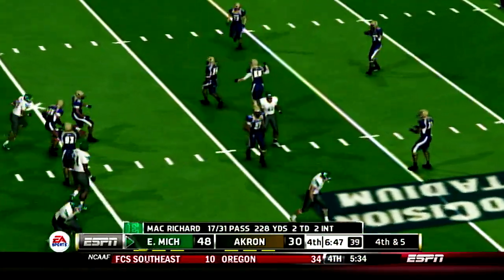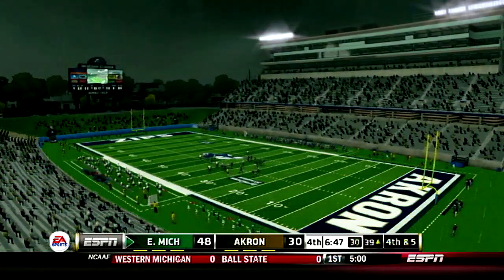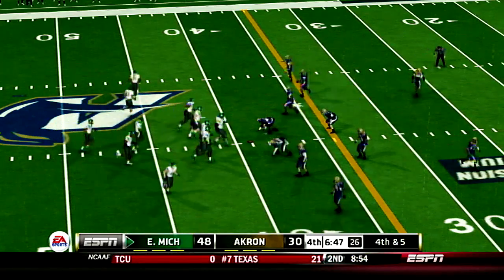Quick strike and he drops it. So the defense gets him to go three and out. Good job here defensively forcing this incomplete pass. So they're going to go for it here.